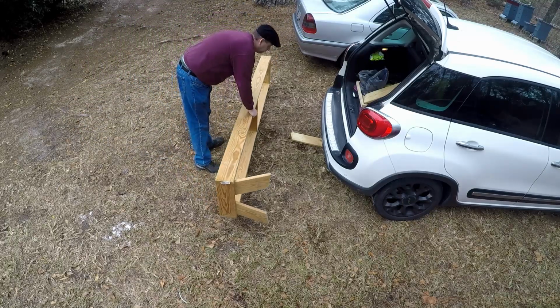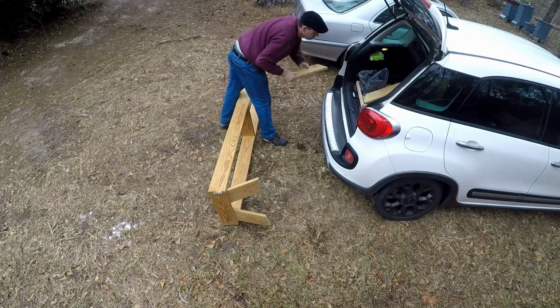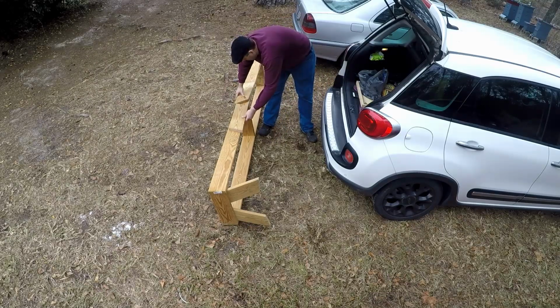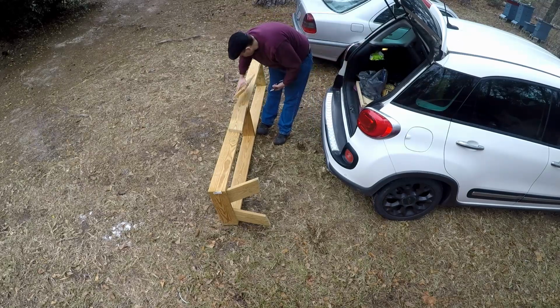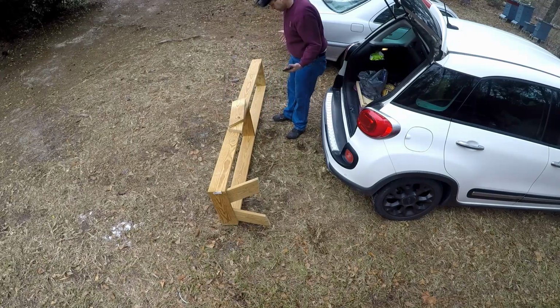And I took off the legs. But that's probably a good thing anyway. I'm gonna paint some of this stuff ahead of time before I put it back on, and that might help some stuff out. So I got 2 legs, an 8 foot long hive stand for 20 bucks. I think it's a pretty good deal.